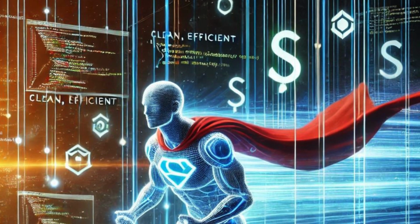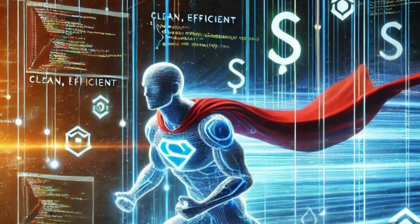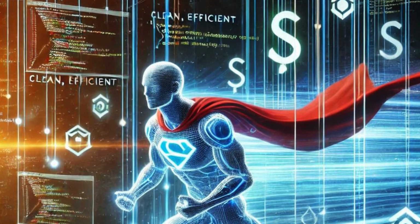Imagine a superhero, but instead of flying or super strength, their superpower is coding. That's what an elite software engineer is, someone who's amazing at building software that works smoothly and quickly. So, what makes someone an elite software engineer? First, they write code that's clean, efficient, and easy for others to understand. It's like building a house that's not just strong, but also easy to live in.